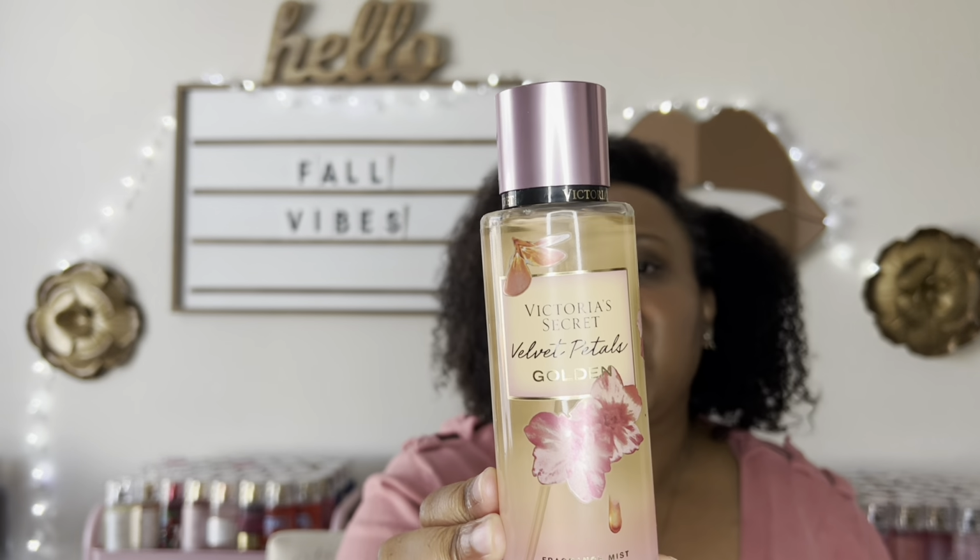All right, so the next combination features Velvet Petals Golden. This has notes of toasted almond and radiant pear. This one is like a sweet, honeyed almond with that pear thrown in for some fruitiness. It's one that's different. And I was like, what do I want? I wanted to bring out the sweetness. I didn't want to bring out the pear, but I wanted something that would enhance the toasted almond and that honey note I'm getting, even though I don't see it in here. I wanted something to enhance all of that and not take away the pear, but I didn't want the focus on it.